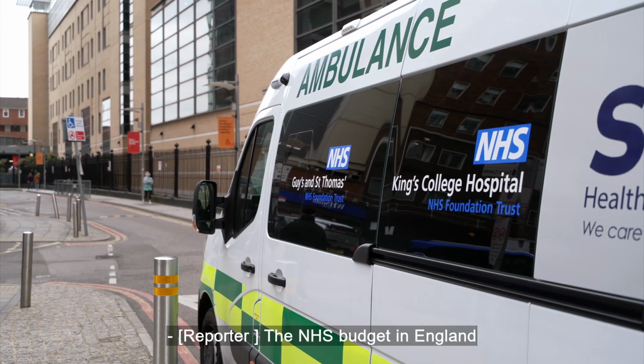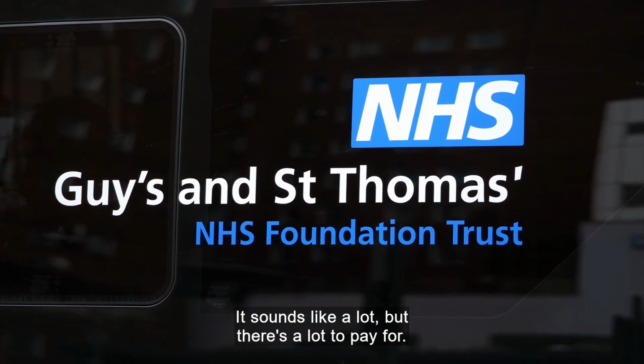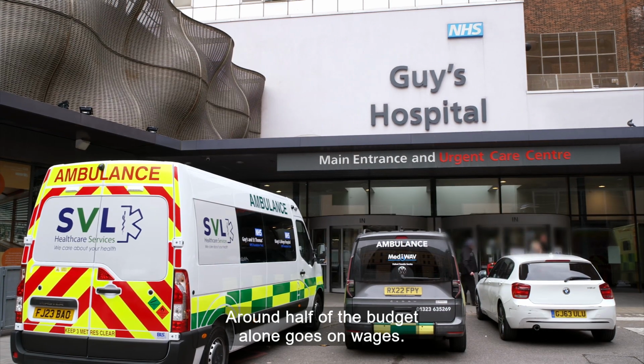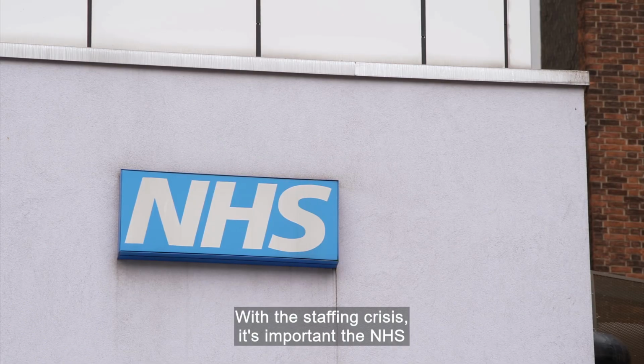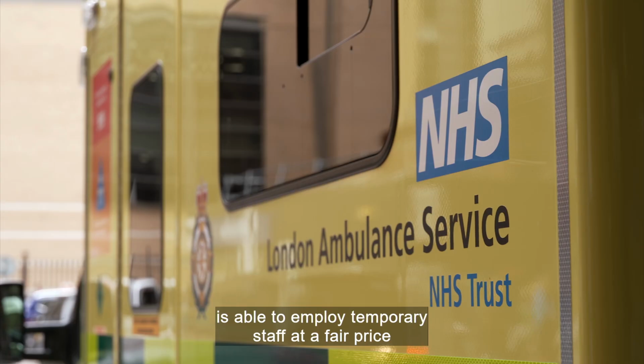The NHS budget in England is around £152 billion a year. It sounds like a lot, but there's a lot to pay for. Around half of the budget alone goes on wages. With the staffing crisis, it's important the NHS is able to employ temporary staff at a fair price.